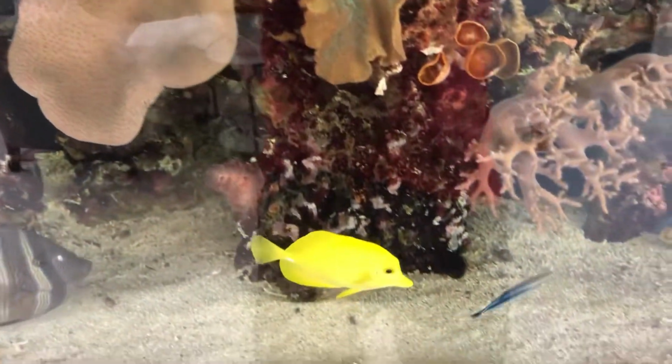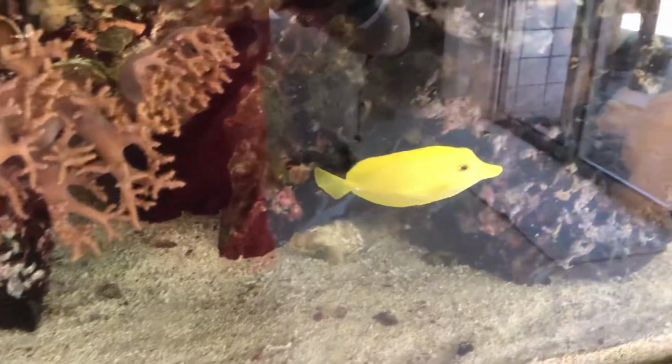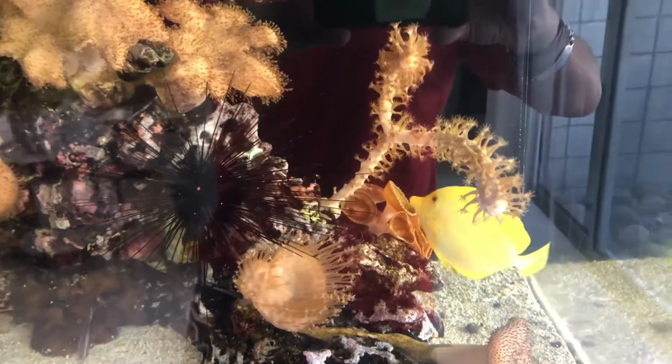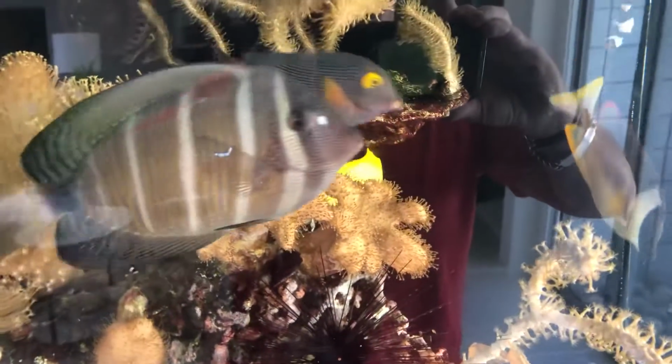Now I have the iconic yellow tang, who's got a really fat belly. I was very happy that this one took to the tank. I lost the previous one. I think it jumped, probably during a water change. Sometimes when you put these in, they can stay thin and sort of marginal in the tank, and this one has grown and is super happy, and the fins are excellent.